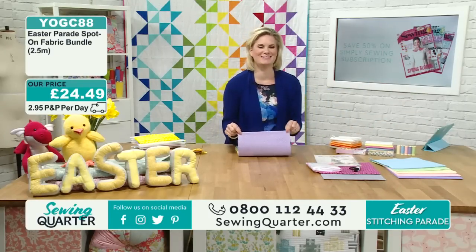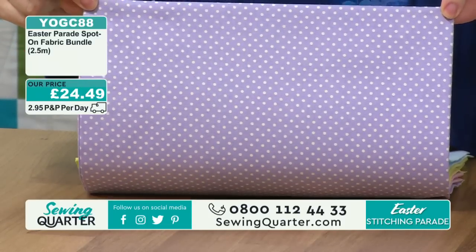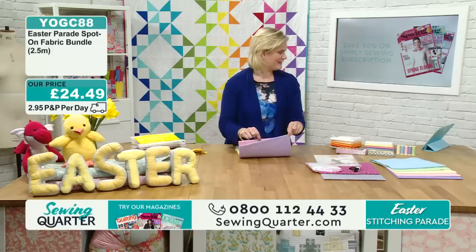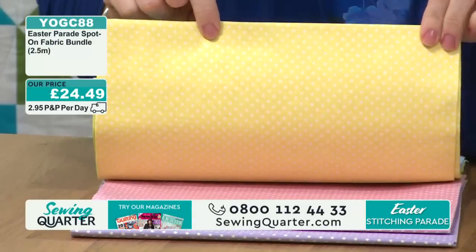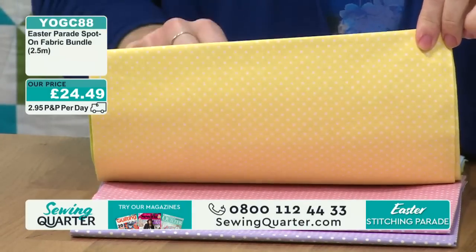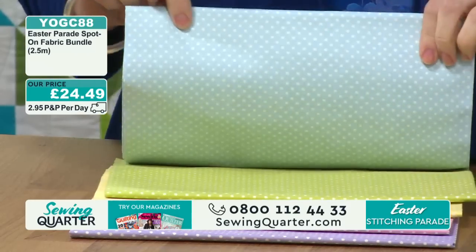So this is your Easter parade spot-on fabric. There we go. So that's lilac. We do like lilac today, don't we? This is baby pink. This one is primrose. Then we've got your kiwi, and then you've got your baby blues.